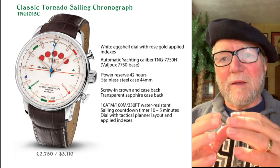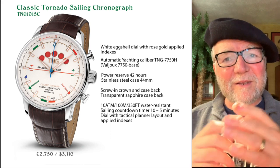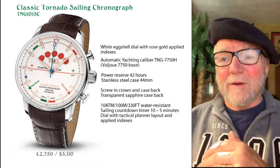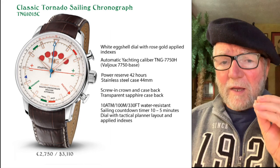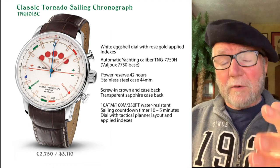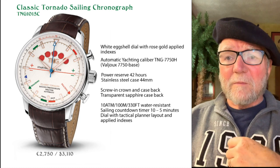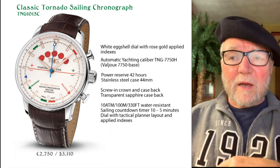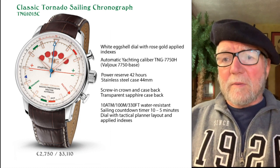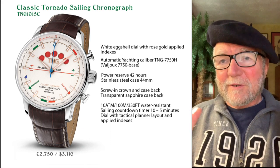But this watch, man, I tell you, it's really cool. It's got a starting line. It's got these green and red reaching, which I have no idea what that means, but I bet that a racer does. But like I said, the guy who is co-owner of this company is a successful sailing racer, and it's in the Netherlands. So this is a very interesting watch. It's got the countdown timer for 10 and 5 minutes. So does the Yachtmaster. And it's got a tactical planner layout, which I don't know what that means, but it sounds like something very good.